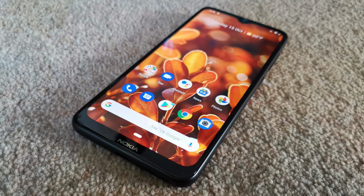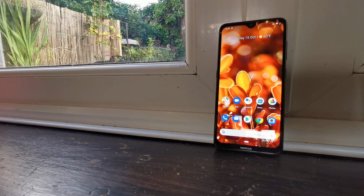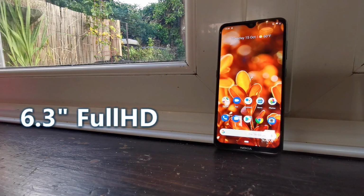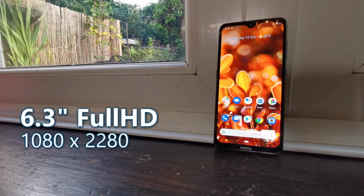Now, I really like the overall look and feel of the Nokia 7.2, as overall dimensions of 159.9 x 75.2 x 8.3mm allow for good one-handed use, even with small hands like mine. The teardrop notch may not be to everyone's liking, but this does give a great screen-to-body ratio for an immersive experience. Indeed, the display of the Nokia 7.2 is exceptional value and is a 6.3-inch Full HD Pure display with a 1080 by 2280 pixel resolution at 401 pixels per inch.